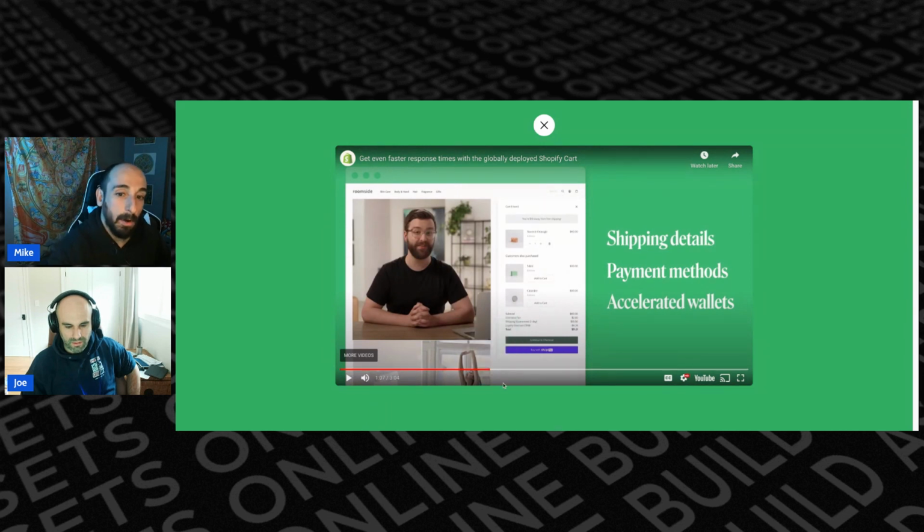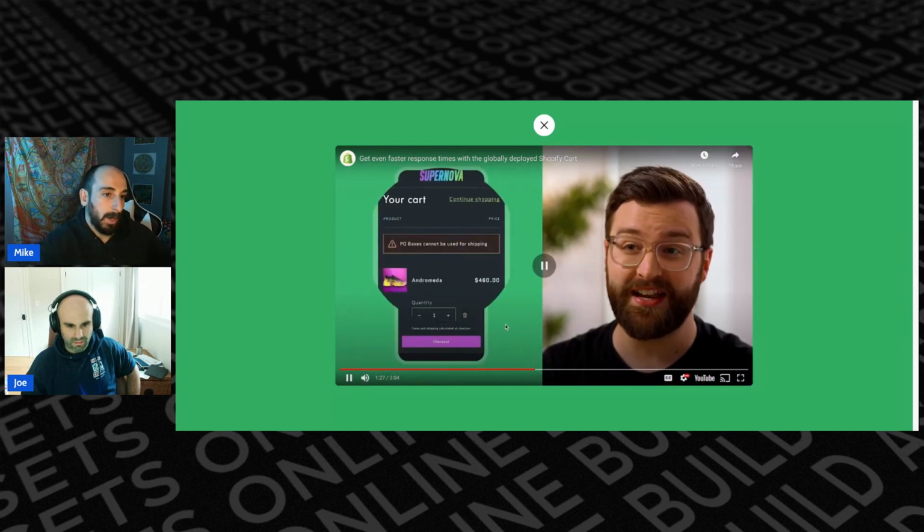So this is inside the cart page. You see that buy with Shop Pay? That was never an option. Oh, that's never been an option? No. Oh, I didn't know that. That's good. Yeah. In the cart, the shipping details are validated as well. It would not have that. Like it had shipping tax.